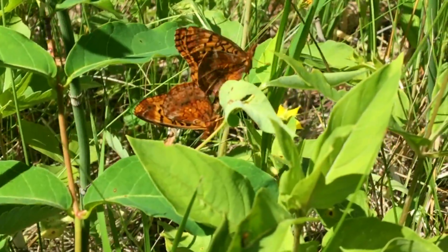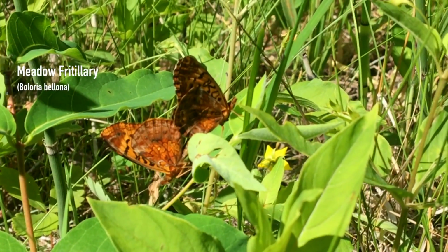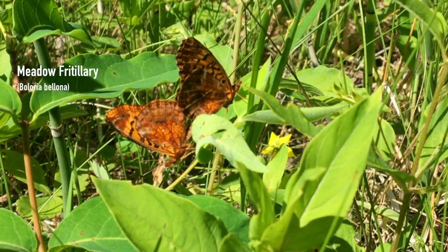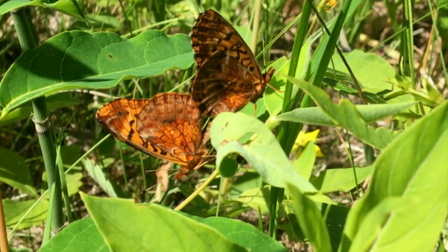Sometimes in the patch of dogbane, you find a mate. These two meadow fritillaries have found each other in the dogbane patch, wandered their way to the sidelines here, and are bringing on the next generation of meadow fritillaries. A beautiful little butterfly.